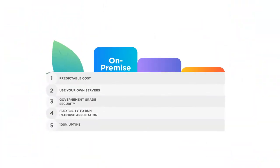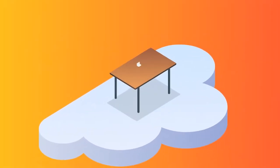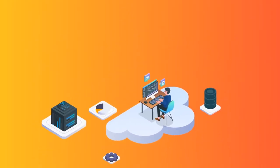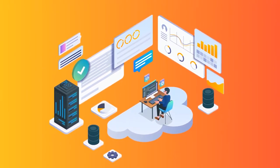Most businesses think cloud and on-premise servers are their sole options. Hive offers you the best of both worlds by letting you run your applications on your own servers and keep control of your data in a cloud-like environment.